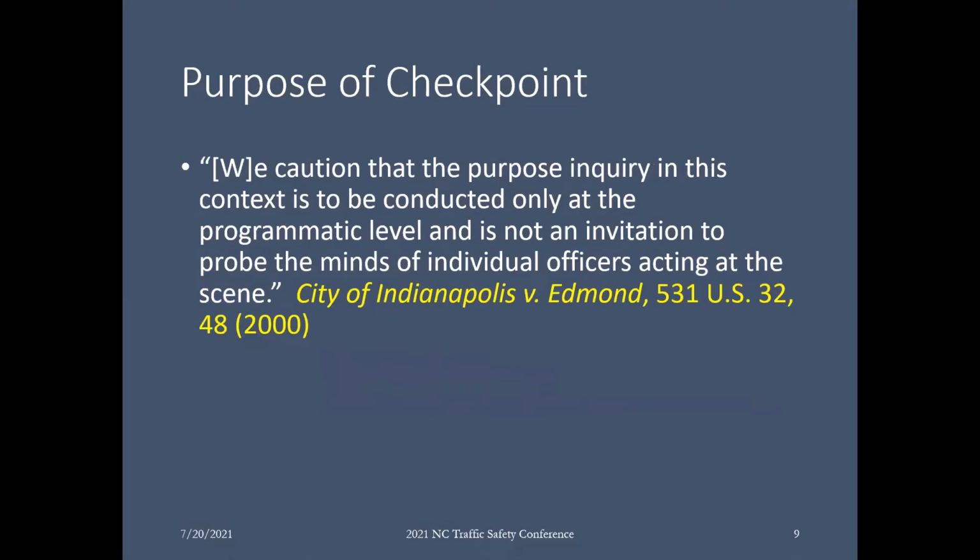I threw this slide in here as well because, going to that thing where the defense attorney always wants to try and get at the officer, prosecutors need to be objecting to those questions where the defense attorney is like, well, you would enforce all the crime in the world, wouldn't you? This quote: "We caution that the purpose inquiry in this context is to be conducted only at the programmatic level and is not an invitation to probe the minds of individual officers acting at the scene."